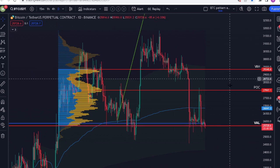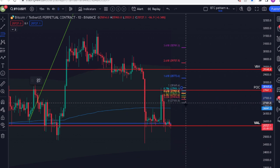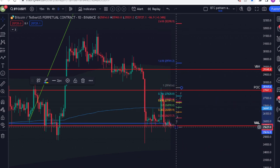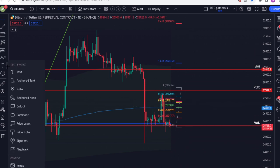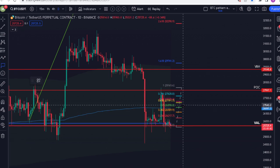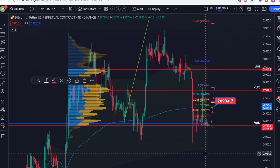However, the macro is not a bullish chart, and even if we pump up, I would expect it. What I would expect for now is Bitcoin to at least come up to 26,890. It might look far at the moment because we're at 25,700. That's a $1,000 move. I'm almost going to bet that we could get there within the next few days.